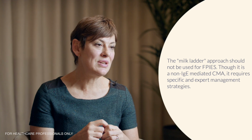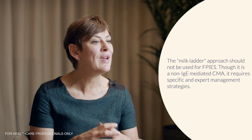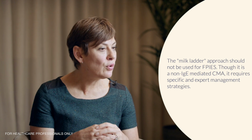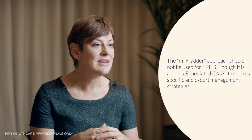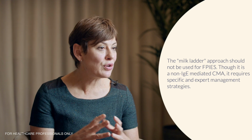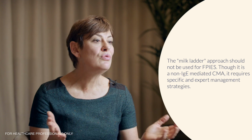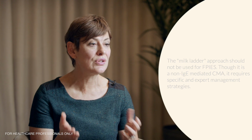The only exception is FPIES. For FPIES, we have not established the milk ladder and there's no research on FPIES. But for all other non-IgE-mediated allergic children, even if they've got comorbidities, the only important aspect, which is what you do for any challenge and reintroduction, is that you would do it when a child is healthy.